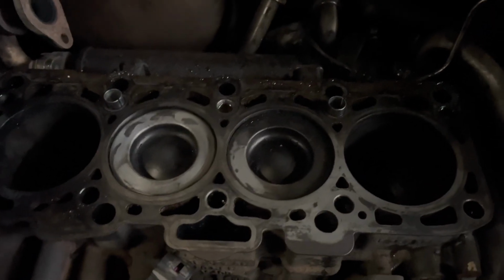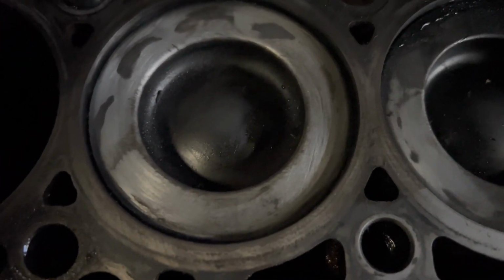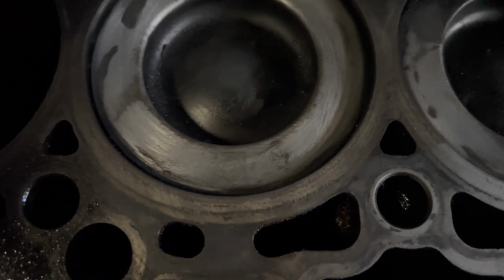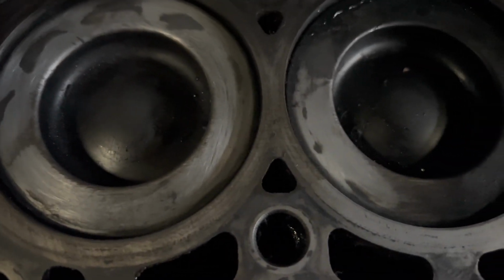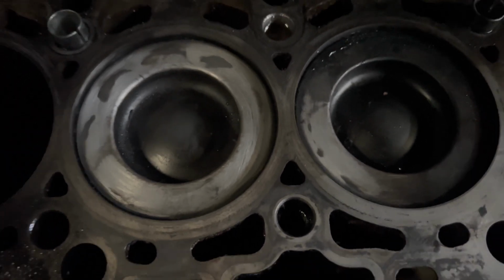So the head that I've bought is in really good condition. It's really super clean. I'm not too worried about it. I'm going to take it to get refaced, just a real light skim just to make sure that it all mounts up nicely, because I don't want to have to bolt it all together, it goes horribly wrong and then I'm back to square one. And having cleaned up the piston face here, it's really good. There's a couple of small little marks, but actually I was lucky, or she was lucky, whichever way you want to look at it.